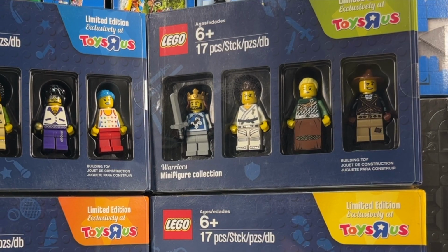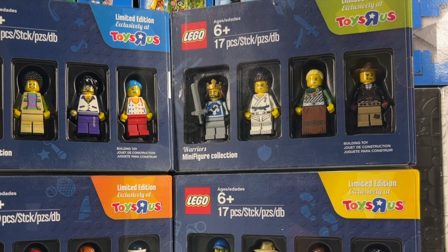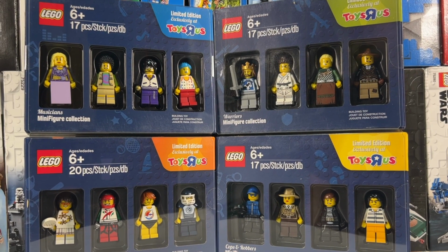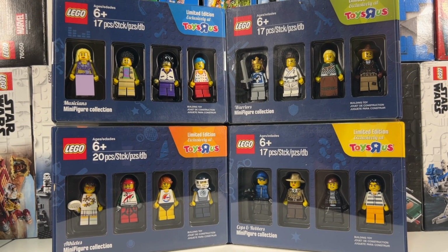So moving on to 2016, we got 4 sets this year. However, each set only had 4 minifigures in. But totaling up, we got 3 sets of 5 in 2013, so it was 15, whereas this year we're getting 16 in total.